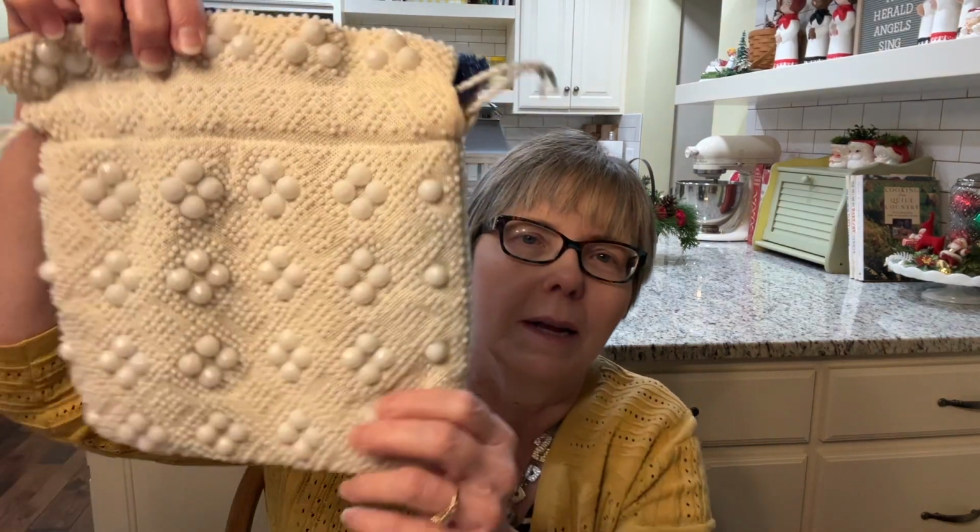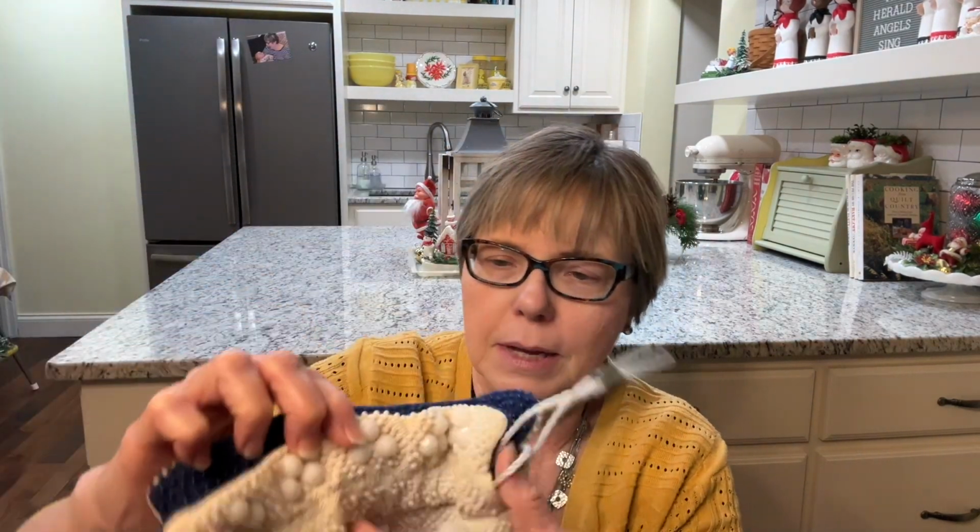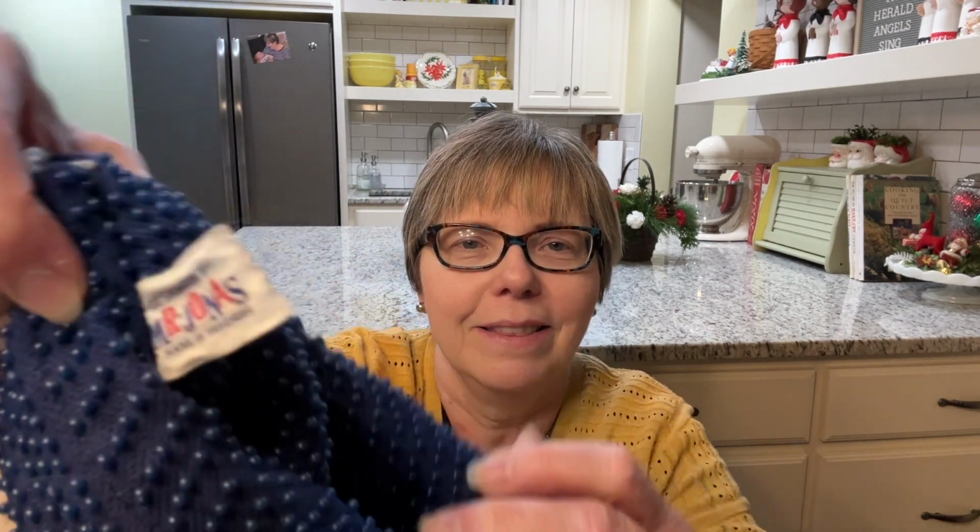This next item is a lovely purse or little clutch. Now this has some age to it. And the tag says Mr. Jonas, made in Hong Kong. So let me show you the tag. And there you get a sneak peek of the inside.